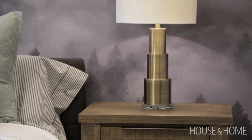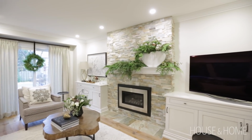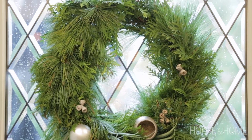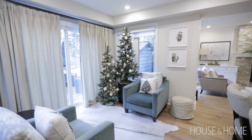So we started the design process in September, and they asked us to come back to decorate for the holidays. So we used a lot of natural elements, beautiful fresh greenery and cedar and pine boughs. The kids are older, and instead of doing a traditional large Christmas tree, we decided to sprinkle different sizes of trees throughout the space in each different room.